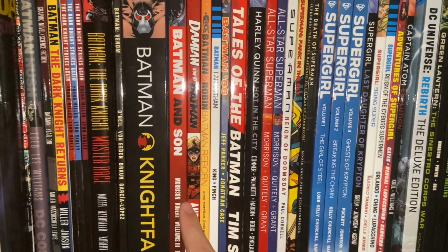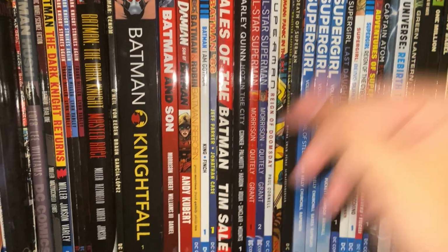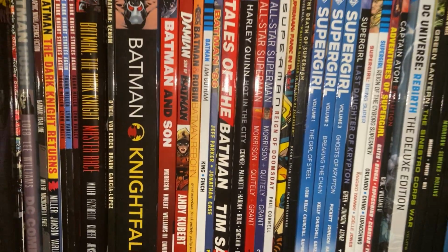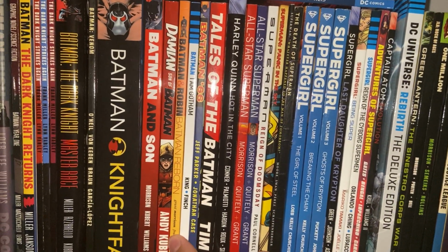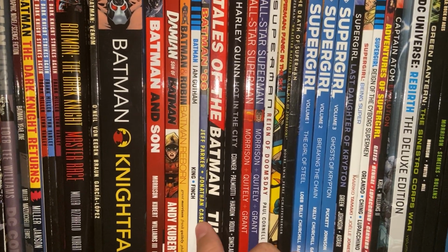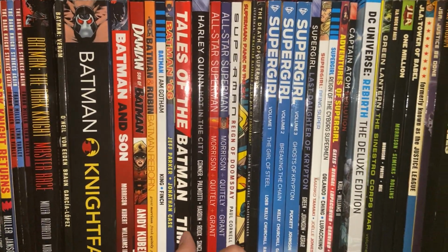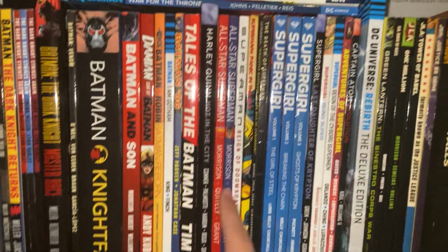Batman and Son. This is when Damian becomes Batman. I bought this because everyone was thinking that the new Batman game was going to be Damian Wayne. Batman and Robin with Nightwing as Batman. New 52 or no, Rebirth Batman. Adam West Batman. Tim Sale art Batman.